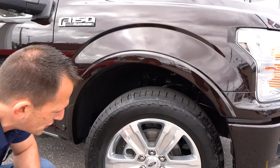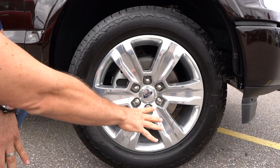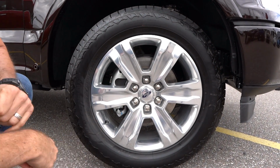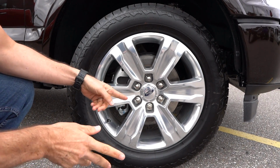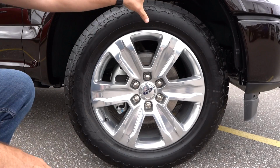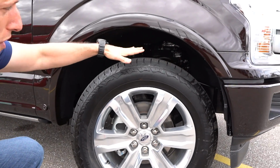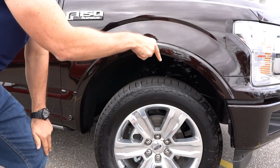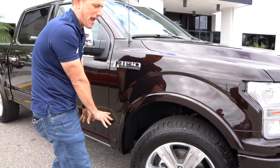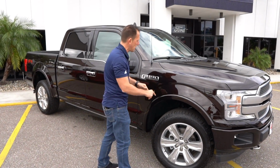We look at the wheel setup on here, so you're going to get very nice brushed aluminum wheels. I like the overall style. I wish that it was a little bit more pizzazz for the Platinum, but it is a 20-inch wheel, 275 on the width, 55 series on the sidewall. You can see the nice amount of room where you can get a little sneak peek of all the inner bits of the suspension. I also like the way everything is painted. None of that flat black plastic on the fender flares or anything like that.